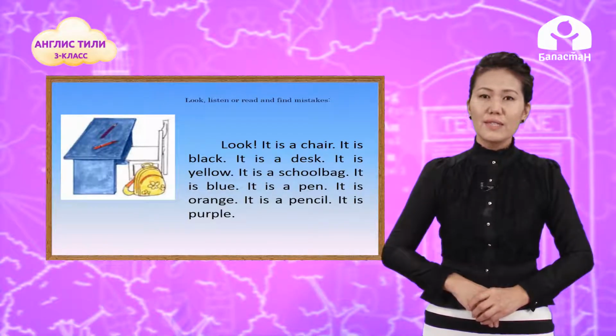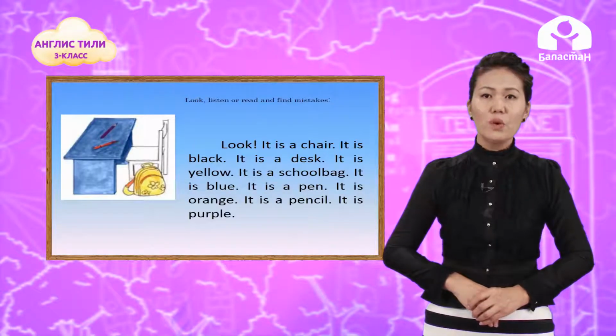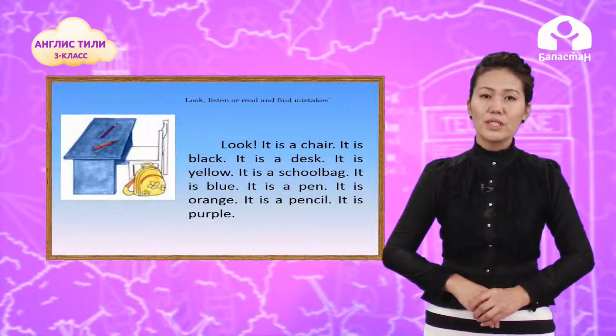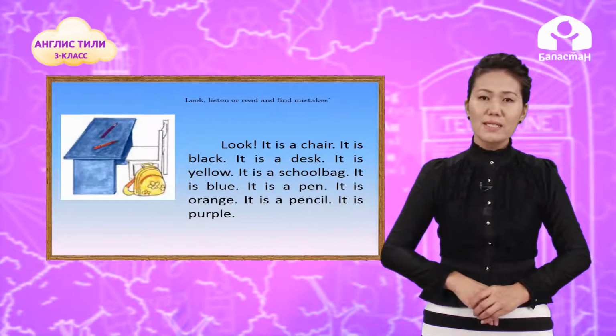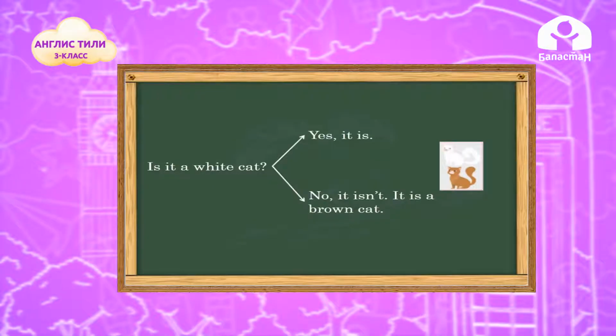Look, this is a chair. It is not black. It is white. It is a desk. It is not yellow. It is blue. It is a school bag. It is not blue. It is yellow. It is a pen. It is orange. It's right. It is a pencil. It is purple. It's right. Okay, well done. Children, look at the chart and read.